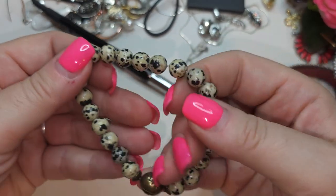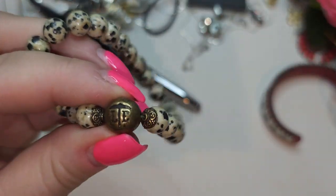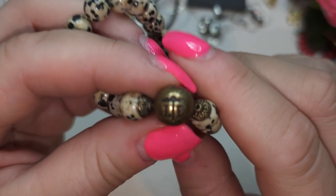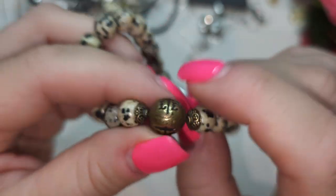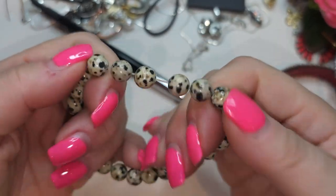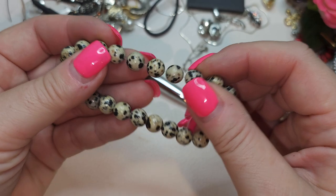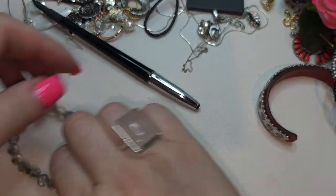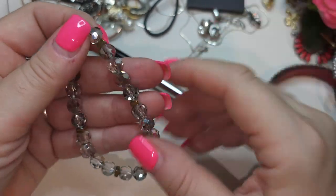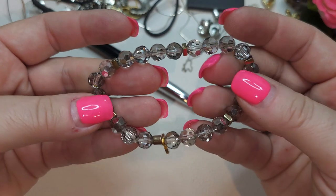Another one, kind of Dalmatian stones. I've seen this one before, that umbrella one. So yeah, this is maybe Dalmatian stone, right? Jasper, or Dalmatian jasper. Yeah, stretchy bracelet. Right here we have faceted, kind of a grayish smoky color, faceted beads. Right here it says Emmerich, stretchy bracelet. Stretch is really good.